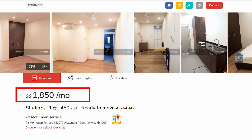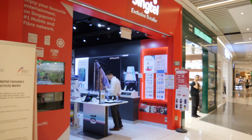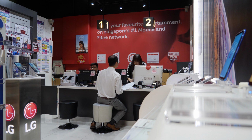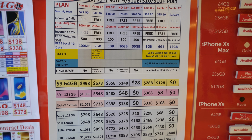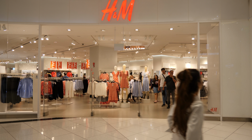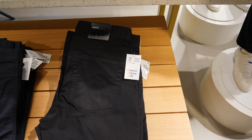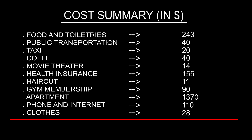For the internet at home and the phone contract with Singtel, George will pay a total of $110 a month. With the phone contract, you will have unlimited mobile data and unlimited calls in Singapore. For a pair of pants and a t-shirt at H&M, George will need $28. Considering all the previous expenses, George will need about $2,100 a month to live in Singapore.